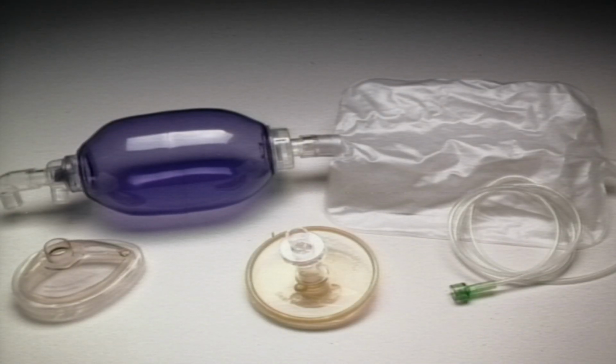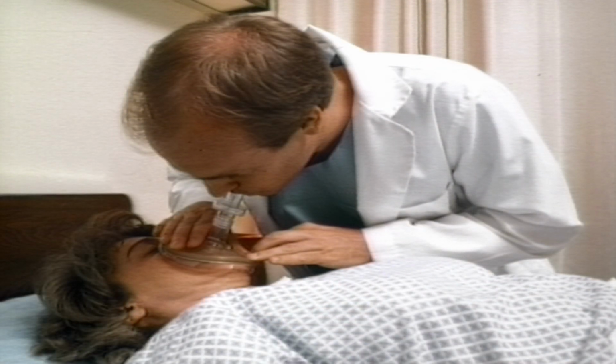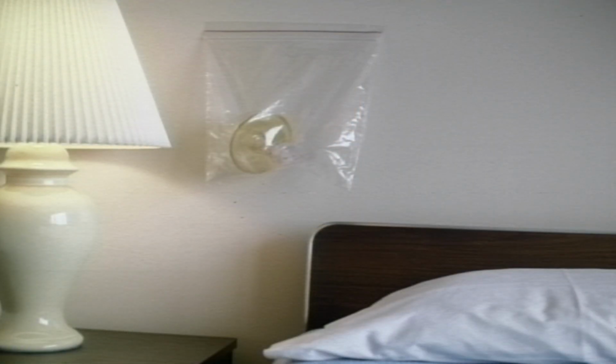Resuscitation equipment provides a barrier to prevent direct contact with mucous membranes. When should resuscitation equipment be used? Whenever the need for resuscitation is predictable, resuscitation equipment should be available. To avoid direct contact with mucous membranes and oral secretions of the mouth, keep ventilation bags, mouthpieces, and other resuscitation equipment available for use when predictable.